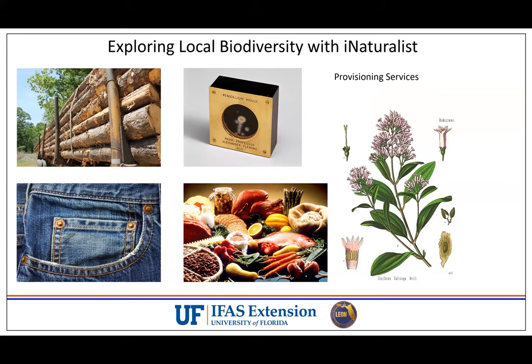Provisioning services, so all these species that make up biodiversity on Earth give us lumber for our homes. These are really concrete things we can think about because we often pay for them. Again, lumber for homes, clothing, right? Cotton, silk, whatever. None of your plastic stuff, but most of our clothing in the past, all of our clothing, was made of plant material.